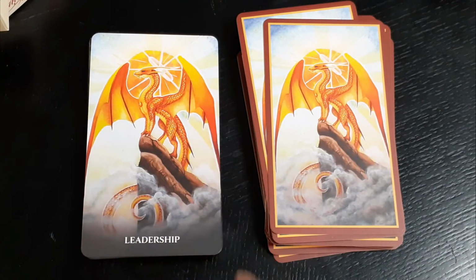Ooh, beautiful. Leadership. This fire dragon steps up to the highest point, a beacon that all can see. He spreads his wings to shelter those around him and lets the fire of his soul burn away the fog so that others can see what they are meant to do. That is what this dragon calls you to do.